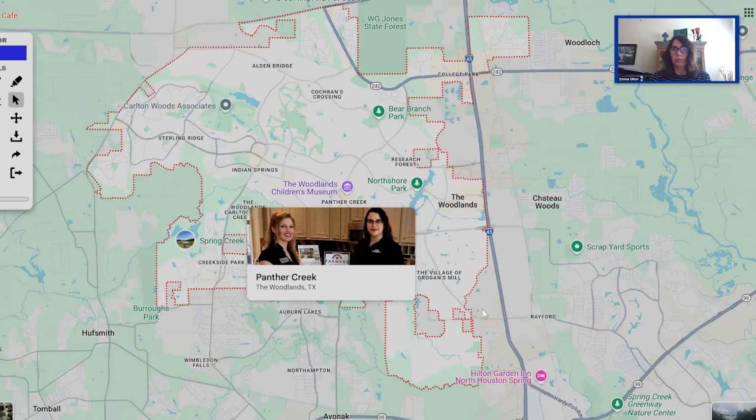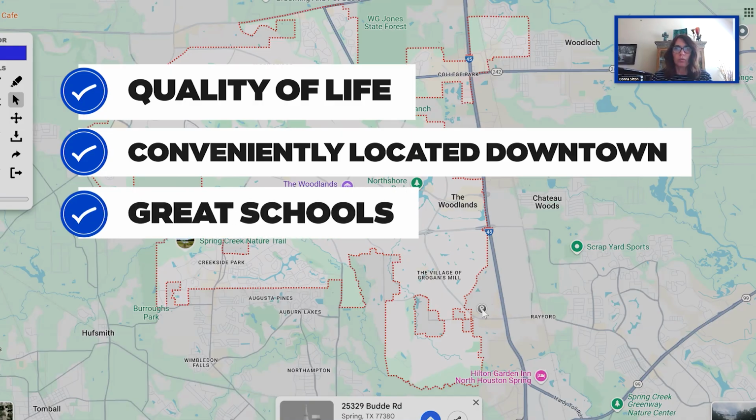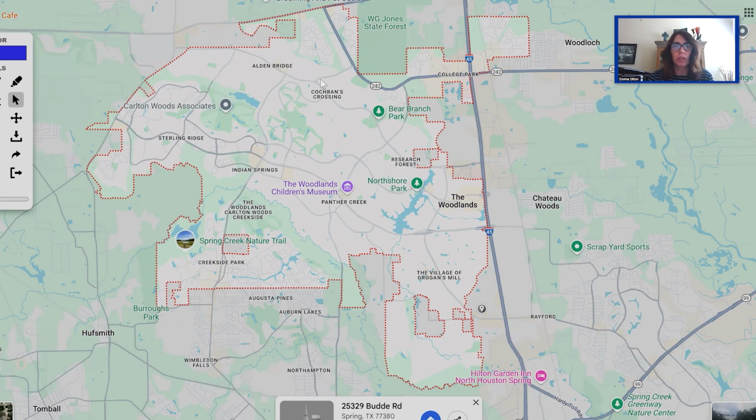This is a really hard place to beat for quality of life, conveniently located downtown, great schools, as you can see on Niche that we were looking at for the schools. Great outdoor living, 8 villages to choose from, each having their own personality, each located differently within the Woodlands. Some are tucked further back. The ones closer to 45 are obviously going to have easier access to the airport and downtown than those tucked back in here, where you have to get out on surface roads and then connect on.